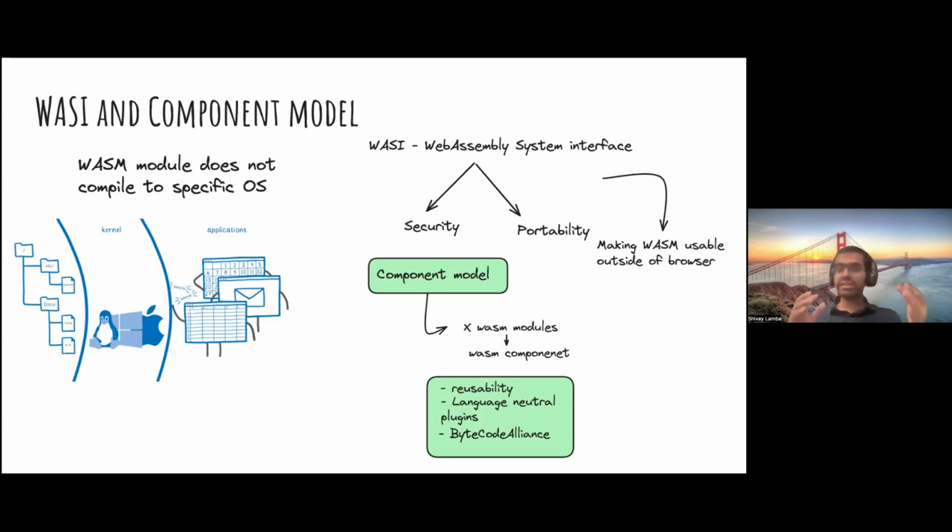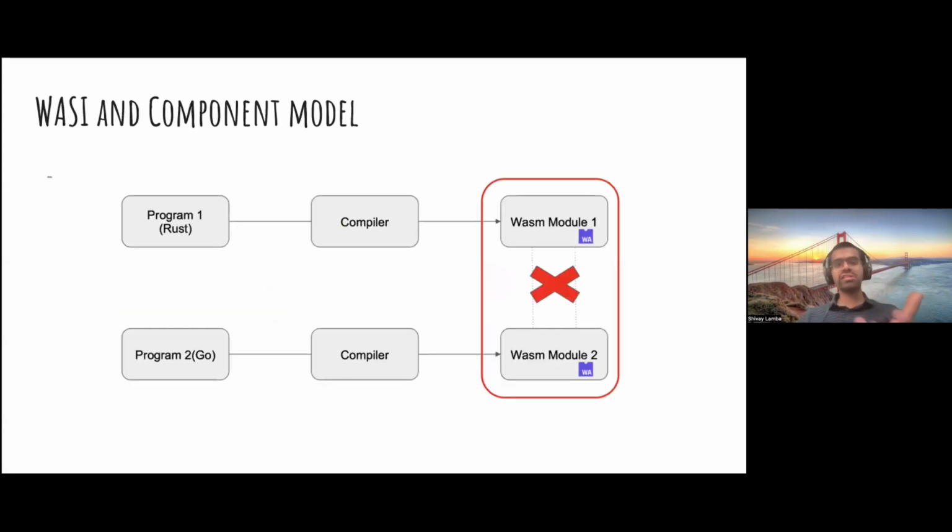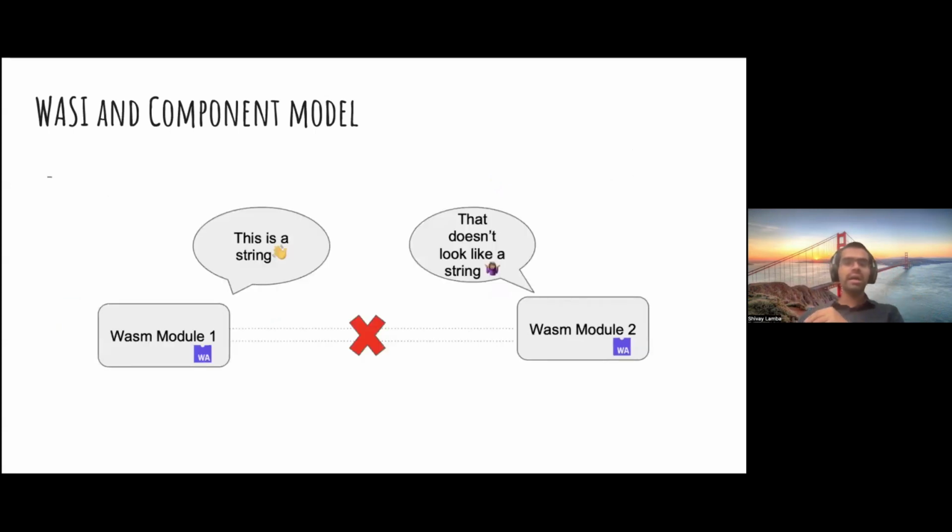Now, in order to do that, what you can go ahead and do is create the capability of having all of the different Wasm modules inside of this wrapper called the API, and we can discuss more about that a bit later. But with the help of this, as you see, officially both Wasm modules cannot interact with each other if they have been written in separate languages.